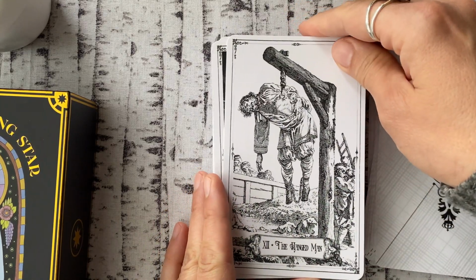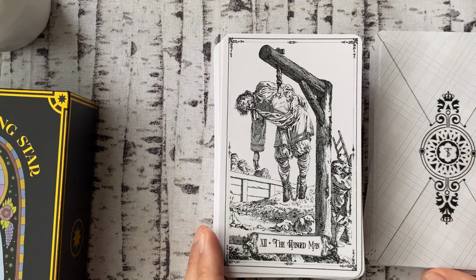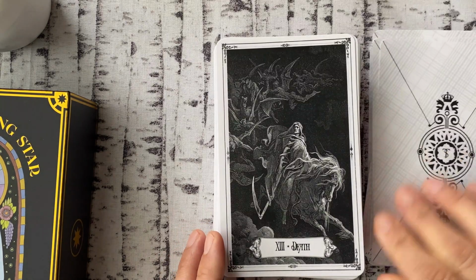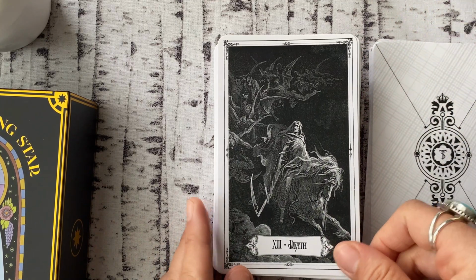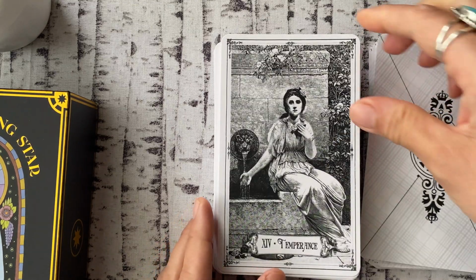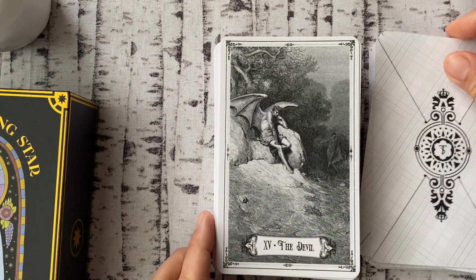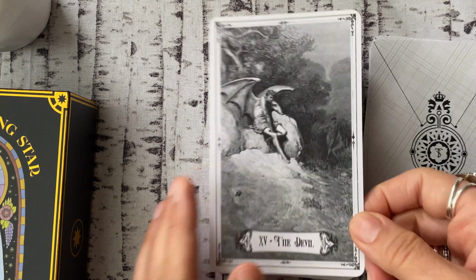Now this is a pretty strong Hanged Man. And all of them in the Tarocco Studios decks that I've seen, the Revival Art 1 and 2, and this one, have a commanding presence. Love this Death card. Love it, love it, love it. Love the darkness in the background. Beautiful, beautiful. Just stunning. The Devil, awesome. And look at these people playing in the background. Can you see that?